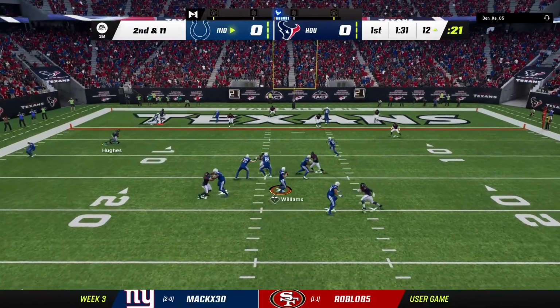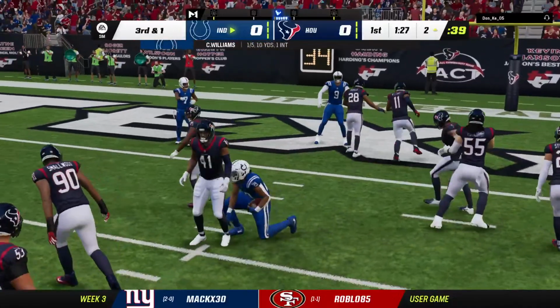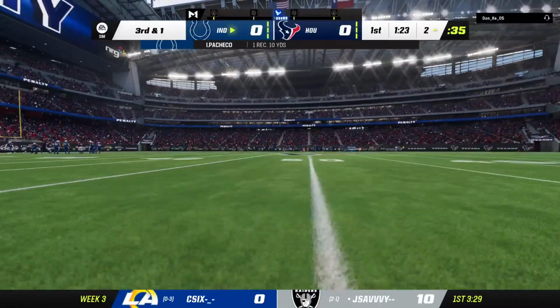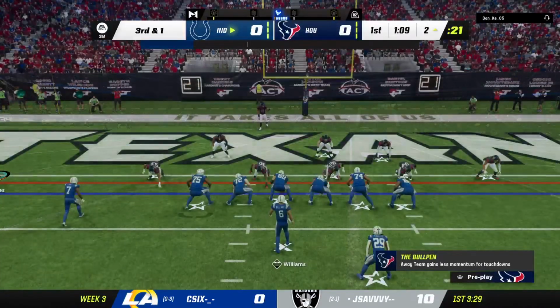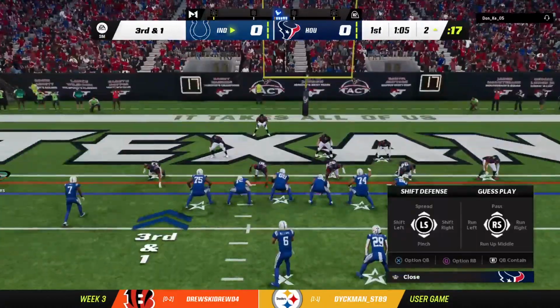Back to throw. This is caught. And he's able to get it down to the 2-yard line. And it's good for a pickup of 10 yards. And that will bring up 3rd and 1. So they just need 1 yard here to pick up the first down.